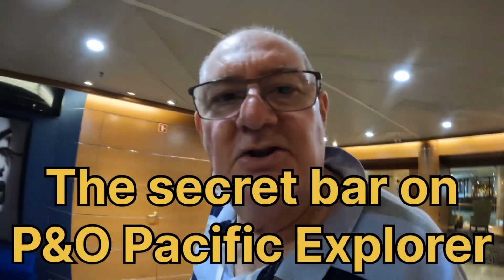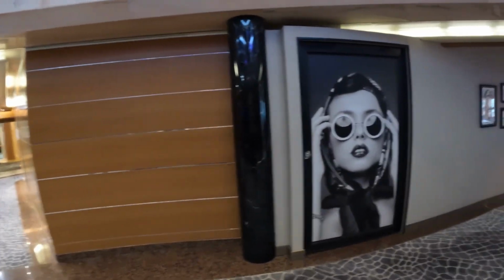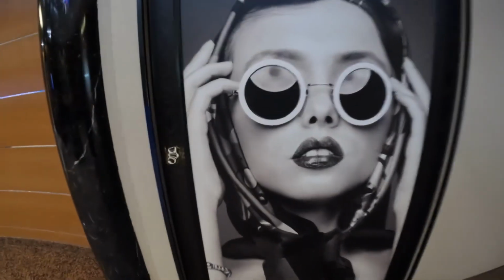There are many bars on the Explorer, including the Explorer Hotel, the Ocean Bar, but here's one that's a little bit different. It's a bit of a hidden bar. See if you can pick where it is. Yes, it's beyond this door.